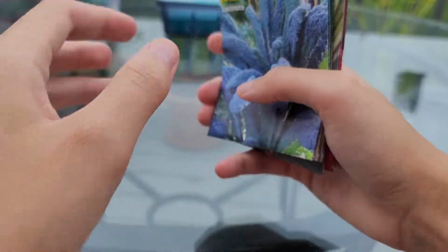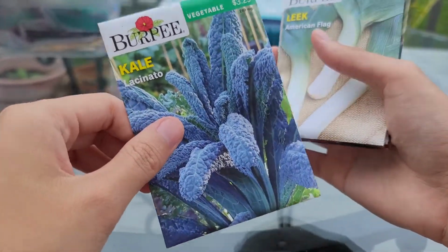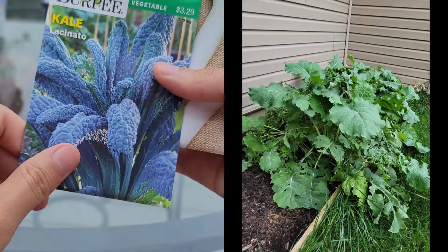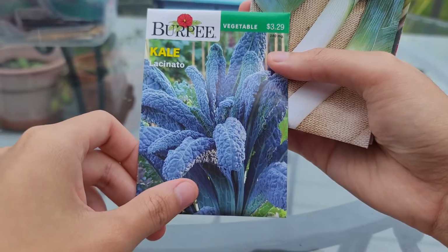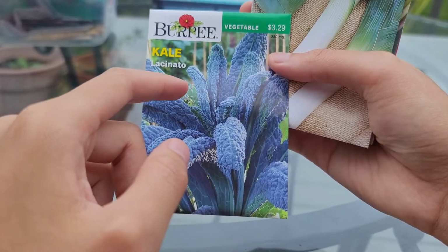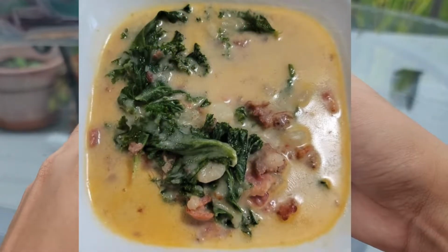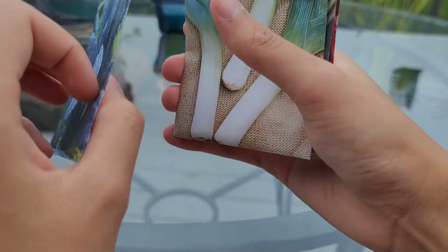Now, the first thing I'm growing is kale, Lacinato kale. Last year I grew kale, but it was Premier kale, and it didn't look like the traditional kale, so my family didn't really like to eat it as much. We're gonna put this in a soup called Zuppa Toscana, and that's a really good soup. It's with potatoes and bacon. And this one is an heirloom.